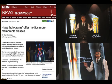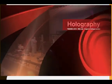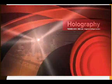Dynamic holography is something that we had introduced, and we were one of the first research groups to do so, so much so that we were covered by international media, including BBC News, as well as Wired magazine. And what we were trying to do was to bring holograms into the lecture theatre for the very first time.